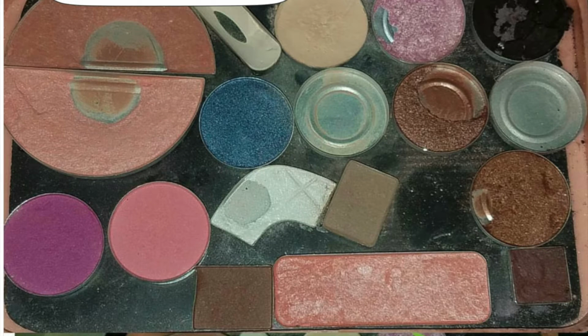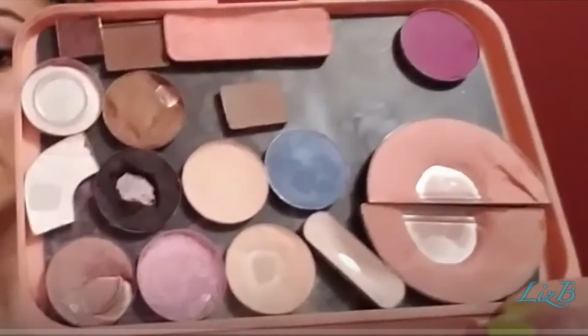So let me show you what it looked like before for our last update. And I have to warn you that I did rearrange my palette and I do have other shadows in here and they're not all magnetic, so I'm going to try and be very careful with the shadows so they don't all fall out. But basically this is my palette.